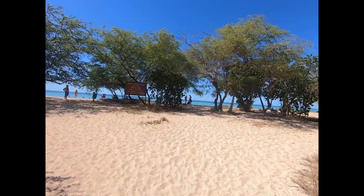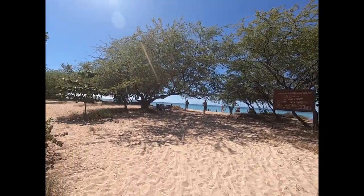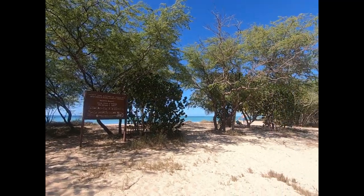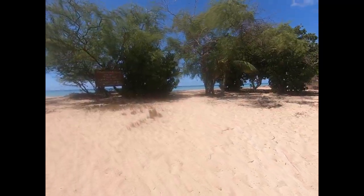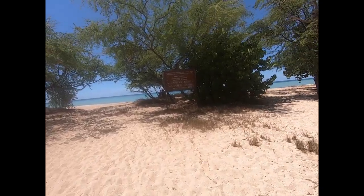Oh, and look at the beach. Super nice. Not too many people here. We're actually in the Boquerón State Forest. There's the sign, part of the state forest.